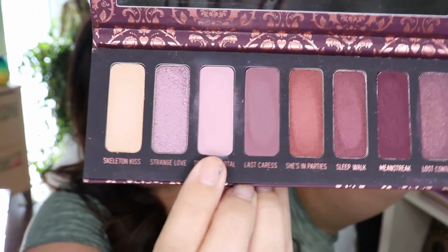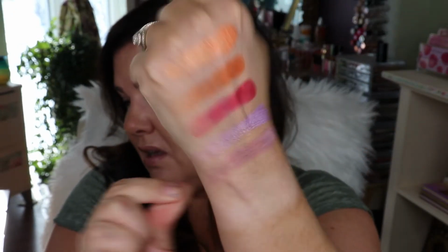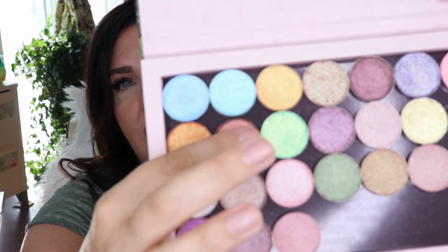Perfect. Now moving on. Teresa chose Dusty Rose, and I'm going to use the Dusty Rose shade that is in the She's in Parties palette. This one is called Total Immortal. This is what it looks like. Now Lisa from Banning, Panning and Beyond chose Metallic Copper. So I'm going to use my Looksy Singles palette, and this shade right here is called Monarch. It's from the Butterfly collection.